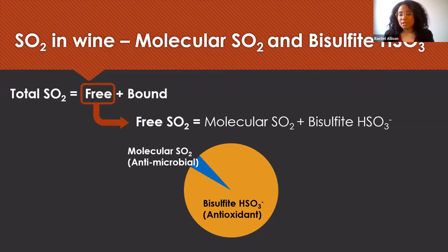And so while we can arguably achieve microbial stability by other means than SO2 in wine, the level of antioxidant activity that we need for most wines requires the use of bisulfite. It's very difficult to avoid dealing with SO2 entirely and maintain any type of stylistic integrity. So we can't avoid SO2 being an issue by just not using SO2, because it would be very hard for us to be making what people recognize as wine at that point.